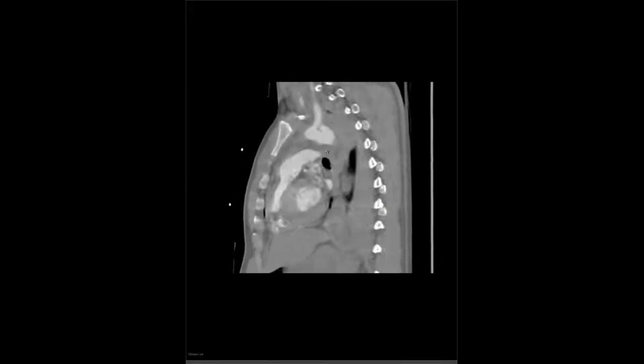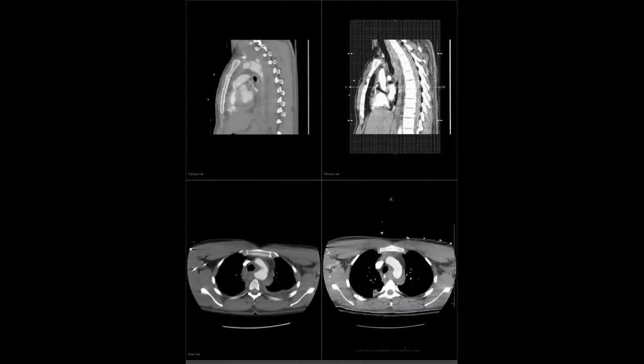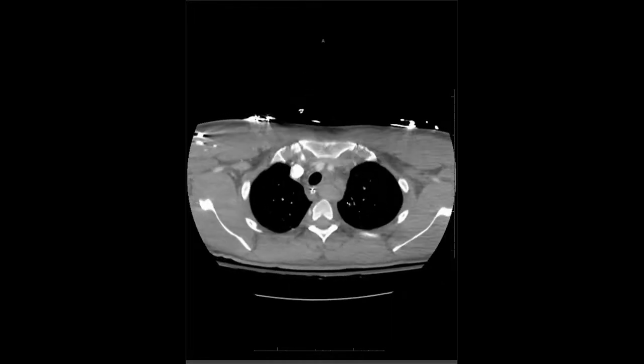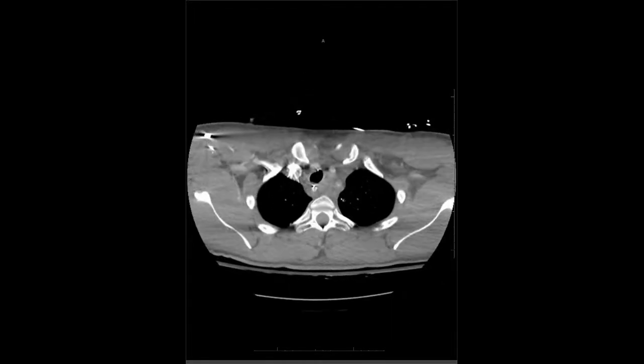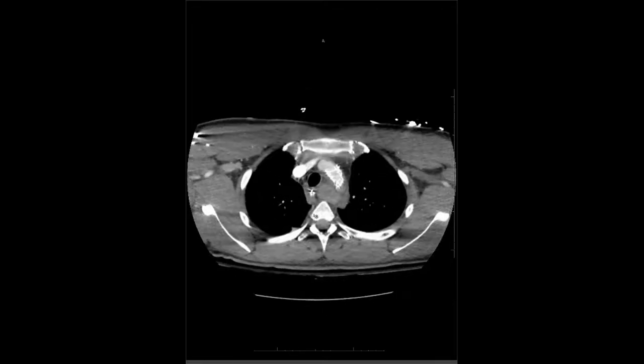You can't even really tell where the aorta is anymore. And this guy got a TEVAR, and is doing well, although you can see either dissection or occlusion of the proximal left subclavian artery. So cool, those are my cases. Oh, great ones. All right.